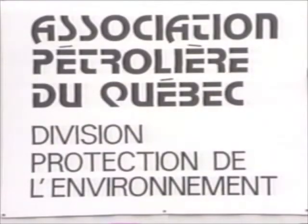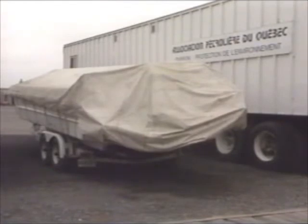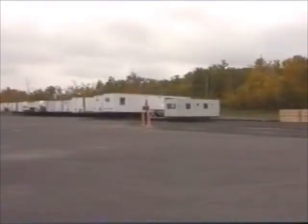The Quebec Petroleum Association and the other petroleum associations in Canada, along with the major oil companies and some service companies, have special equipment for recovering the spilled product. The recovery is always carried out in cooperation with the government authorities concerned.